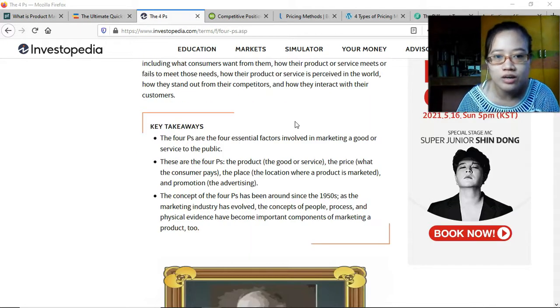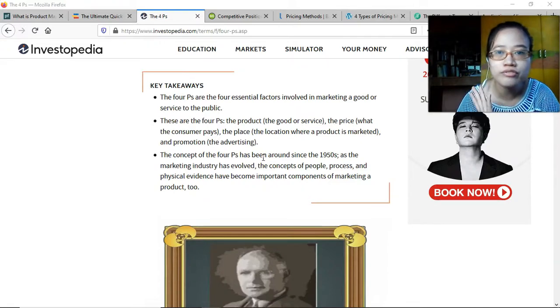Okay. Key takeaways: 4 P's, 4 essential factors involved in marketing a good or service to the public. And then there are the 4 P's: product, the good or service itself; the price, what the consumer pays; the place, the location where the product is marketed, located, or distributed; and then you have your promotion, advertising, how you are telling the people that your product exists and what it can benefit them or what features it has.